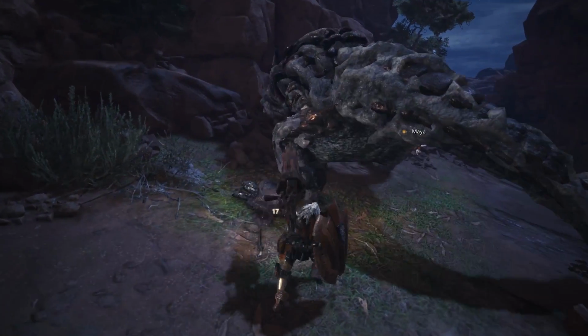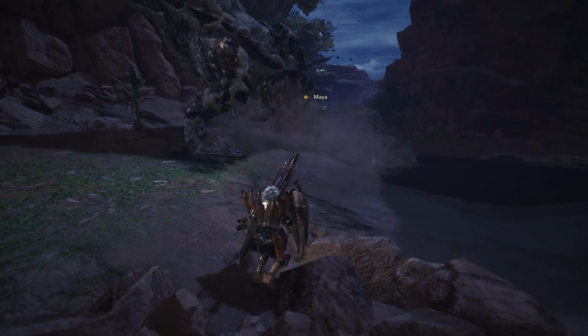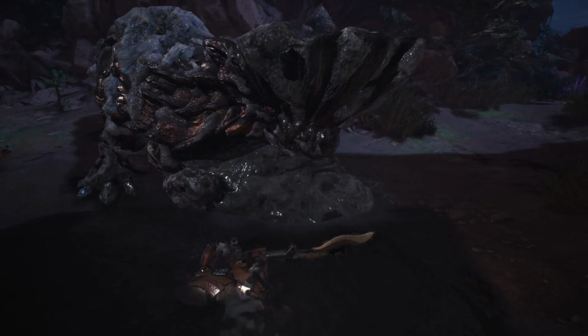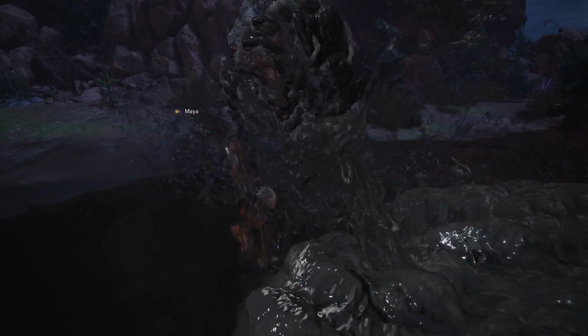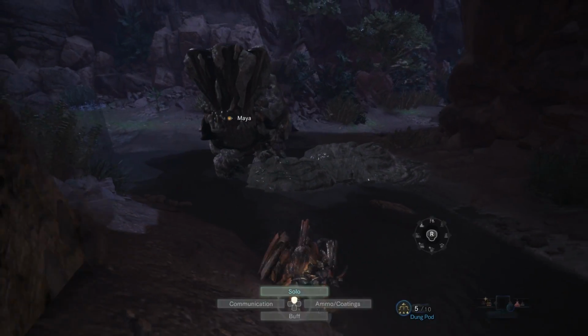Hunters should also be aware that when Barroth has recently had one of his muddy baths, then some of his normal attacks are able to generate these muddy puddles that hunters can get stuck in. Hunters will also have to be aware that this attack can potentially cause water blight, increasing your stamina usage and decreasing how quickly it recharges.